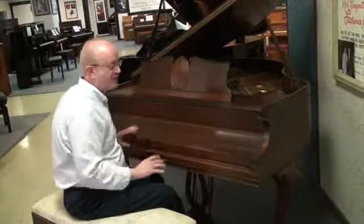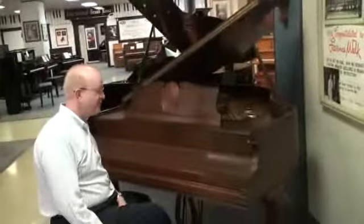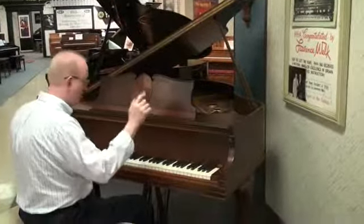This beautiful cabinetry you have right here, this one has a duet bench, we call it, which is for two people that can sit side by side. And it's just really a nice, nice little piano, nice little baby grand, and we're going to have a listen to it right now.